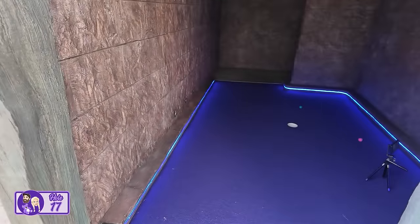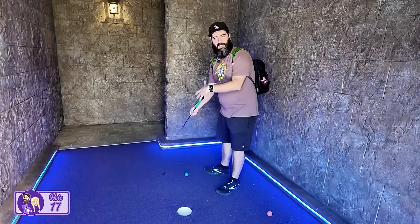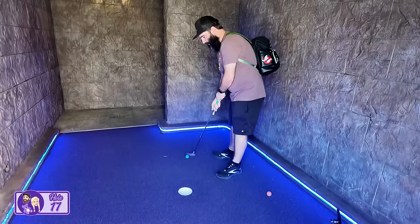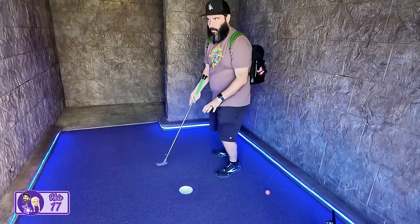So the second, the hardest stair to get into was obviously the middle hole. That would have been right to the hole. We get to see some of these lights, so all of the holes have these lights on at night outside, but ooh, obviously not during the day. We will definitely have to come back at night one day.